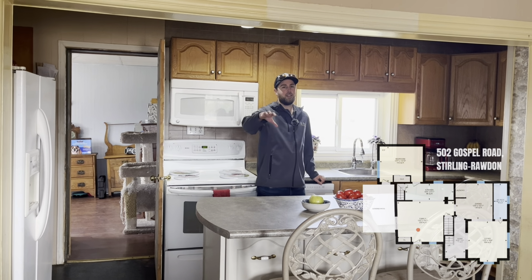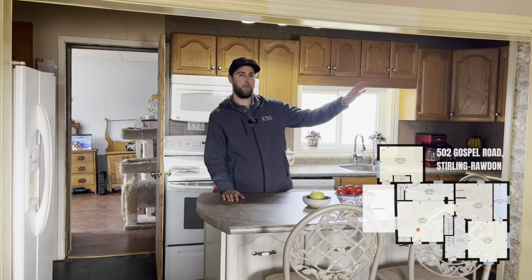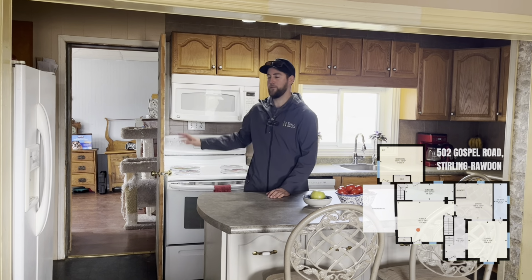So through the front door, you have this kitchen area that's open to the living room. You also have a very large other living room that way, and a dining room, and a bonus room at the back.